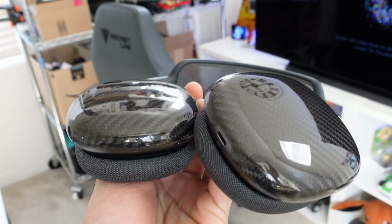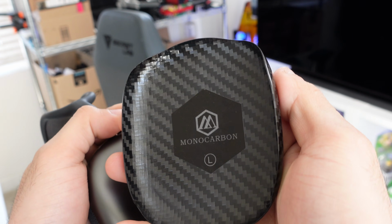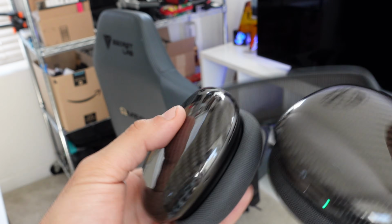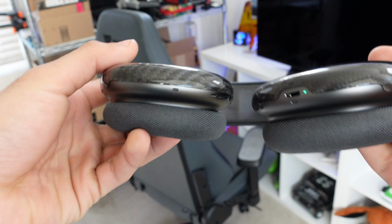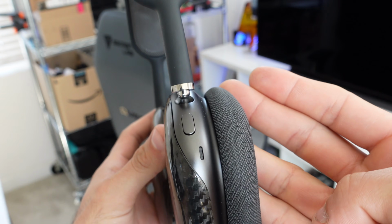And then if you're wondering about this accessory, this is by Monocarbon. This thing looks really awesome, especially if you are combining it with Space Gray AirPods Max. I'll have links to this accessory if you're curious. It also acts as an excellent screen protector. Well, not screen protector, I mean body protector, I should say.